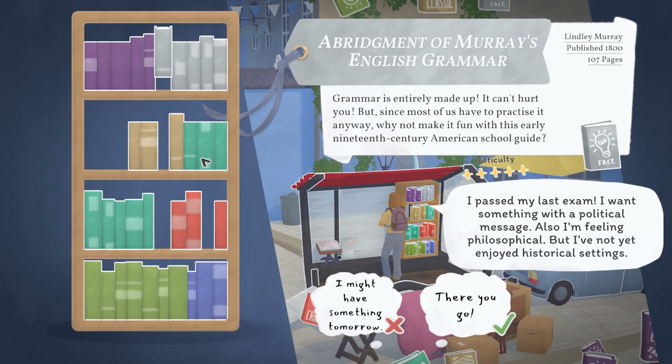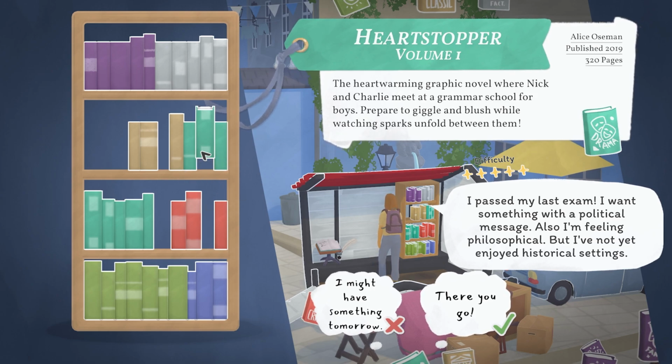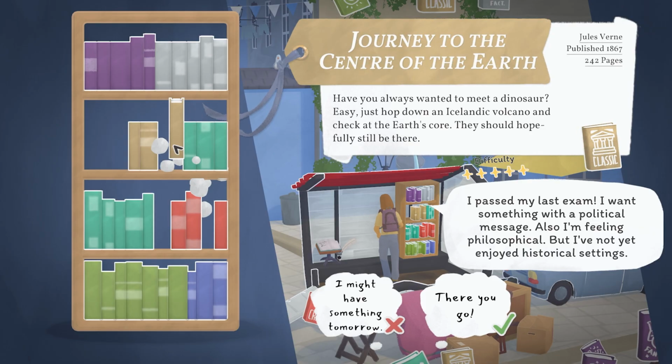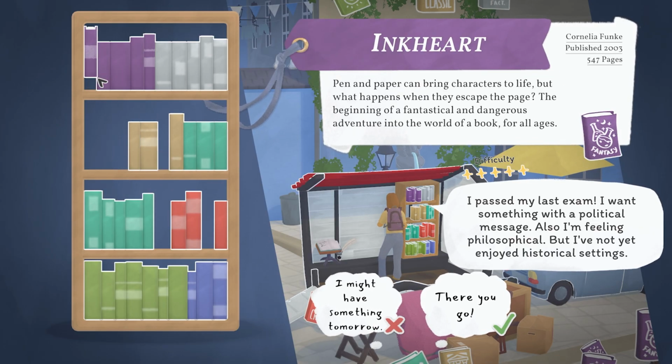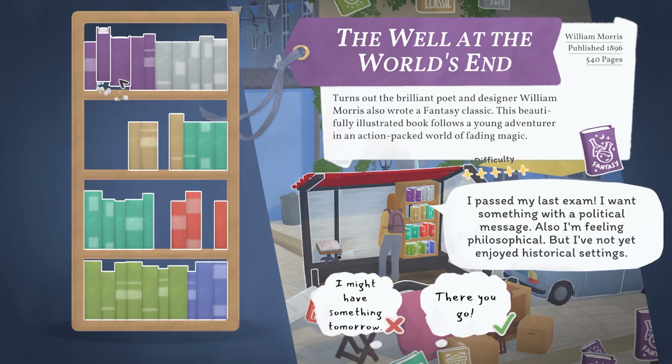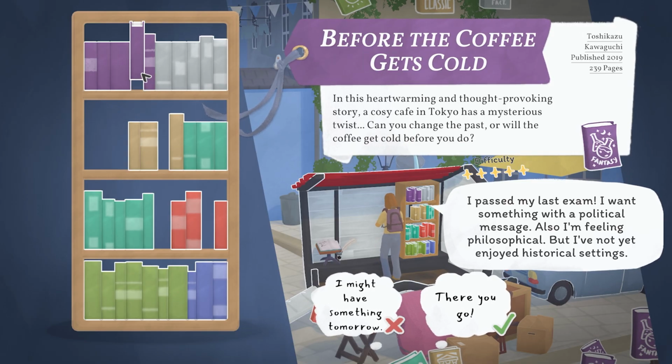This is tough. This is really tough. This is a tragedy. Nothing much philosophical, really. Could this have something philosophical in it? Catching Fire, Hunger Games, The Well at World's End, William Morris. Oh, what? William Morris wrote a book? Hang on. I didn't know this. Wow. Right, okay. Heartwarming and thought-provoking story. A cozy cafe in Tokyo has a mysterious twist.